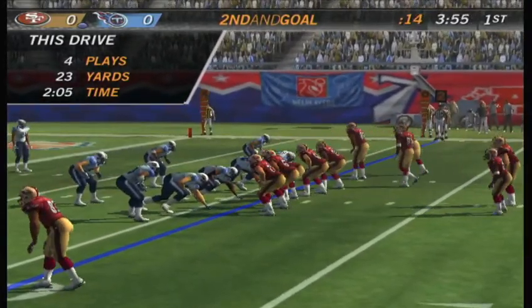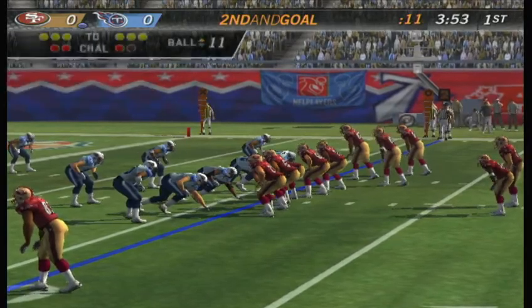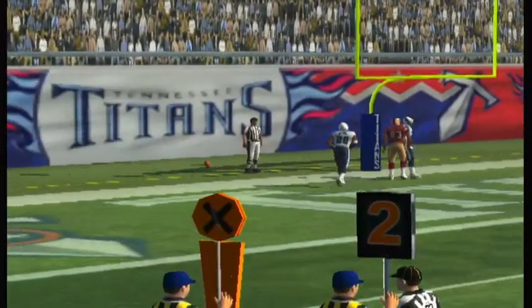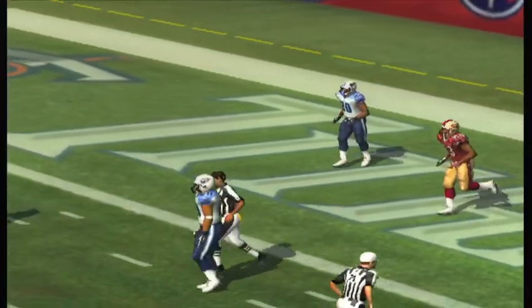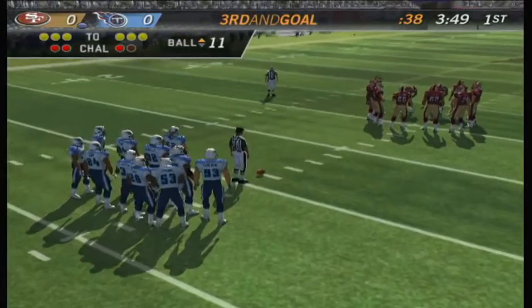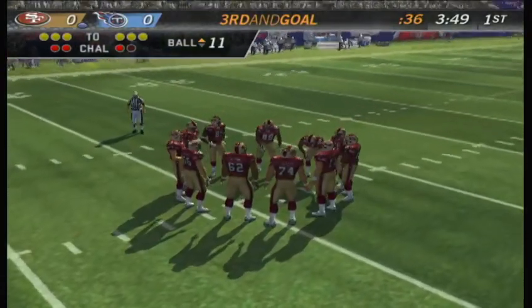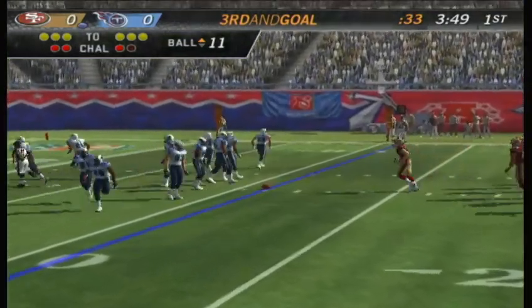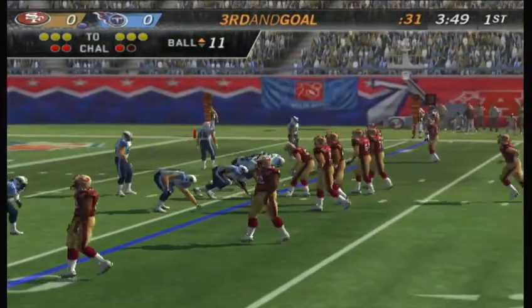The Titans line up in a 4-3. Dropping back, looks to the end zone. That was the intended receiver on that play. It's 3rd and goal at the 11. Defense, get ready.